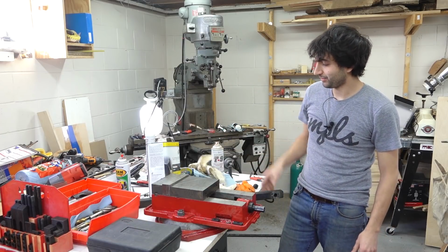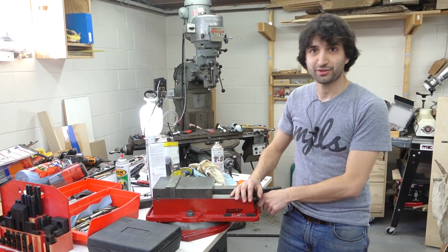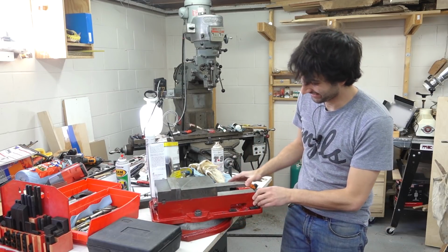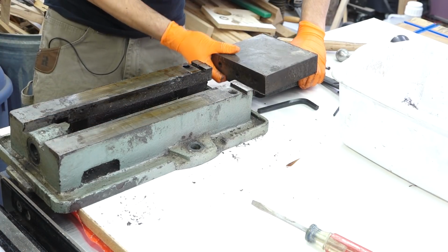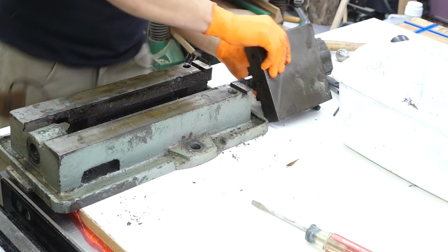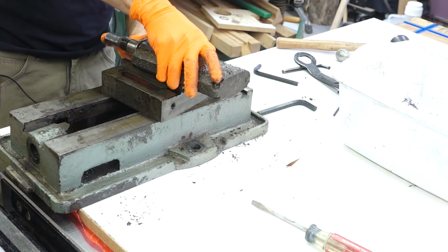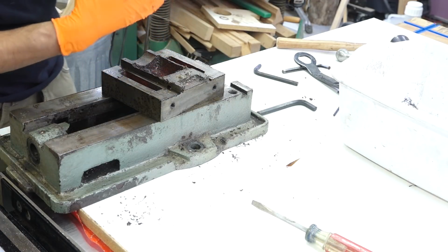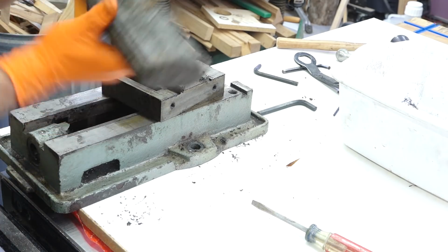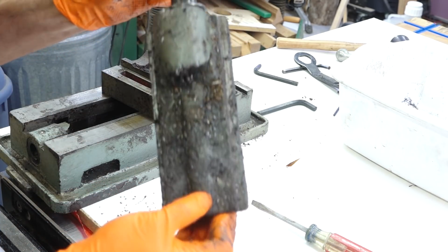The other thing I did was clean up the vise and give it this sweet, subtle red paint job. This vise is a lot cleaner than it used to be. It had so much gunk and junk all over it. It was kind of gross to clean, but now that it's all cleaned up, it's looking quite a lot better, which is nice. I like it. I like the red too. It's hot.